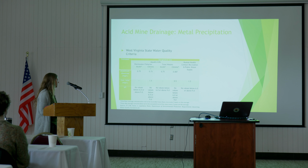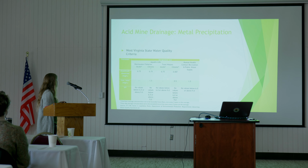It's no longer suspended. And I want to make sure to point out we have warm water fisheries standards, and then we have trout standards. Trout standards are much more stringent than our warm water fisheries standards. And you can see how low this number is for dissolved aluminum and for iron.